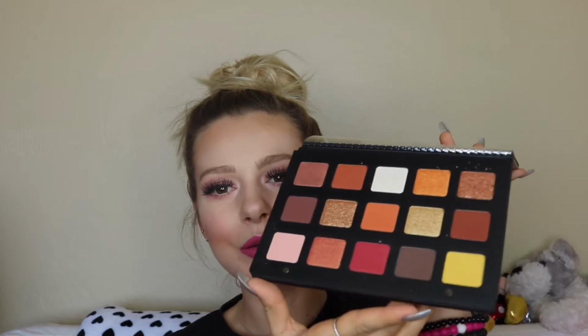Every color I would use, even the yellow I would probably use. So I'm just super excited about it. I haven't touched it yet. I just want to keep it perfect. It's just so pretty. But yeah, this was like my first grown-up purchase as an adult.